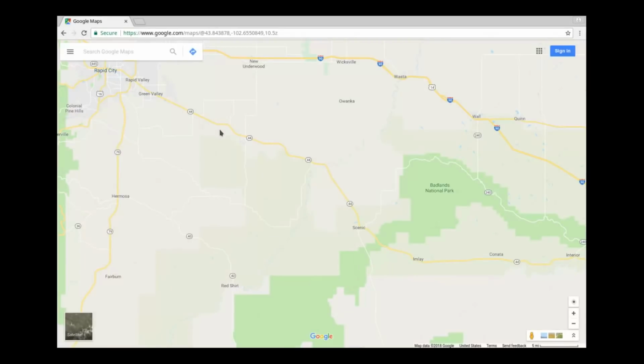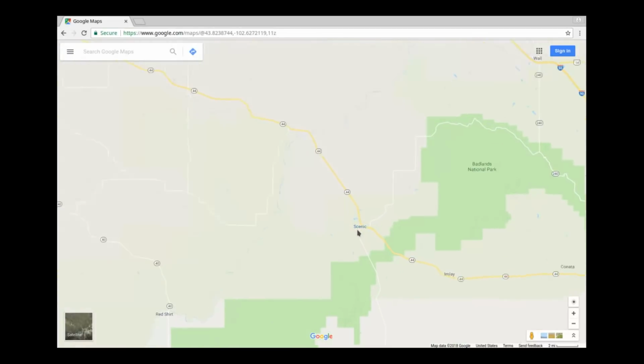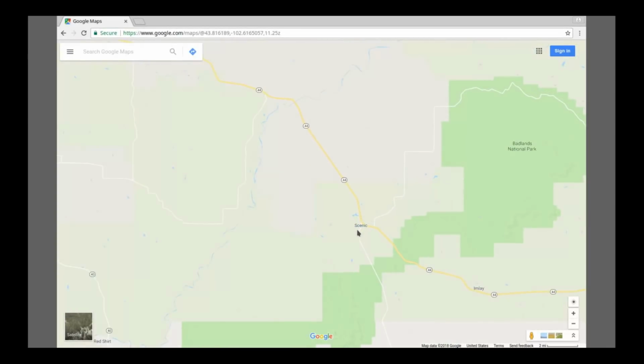We're going to go down Highway 44 to Scenic. That's how we get there. All right, and the area we're going to ride is just to the south and east of Phoenix. I'm circling it now with the cursor. The light area there is the Buffalo Gap National Grasslands, and the darker green is the Pine Ridge Indian Reservation. All right, so to get there, we're going to zero in on Scenic a little bit.